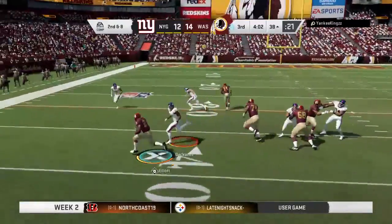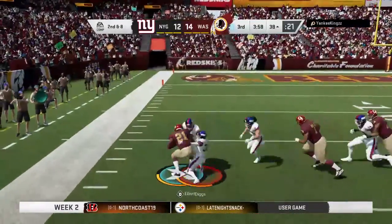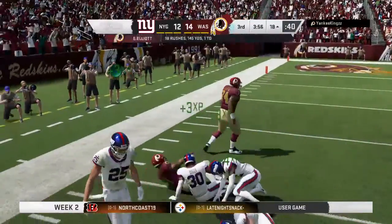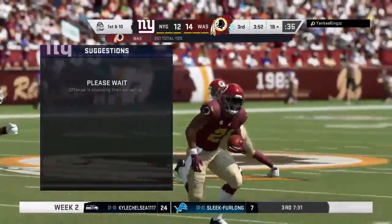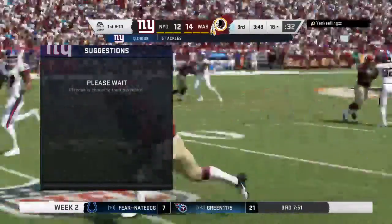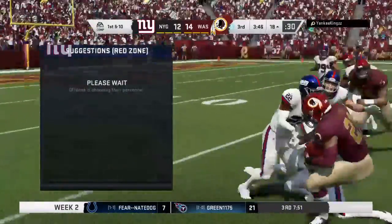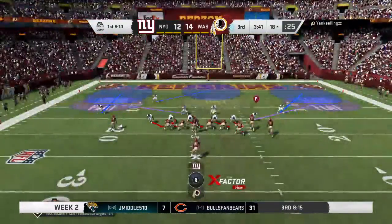They go back to Elliott. He's been busy. And he sheds a tackle. Now he's got some space. And they'll wind up getting this one all the way down inside the 20. That one a gain of 20 and a first down. First and 10 at the 18-yard line.